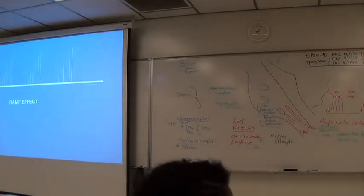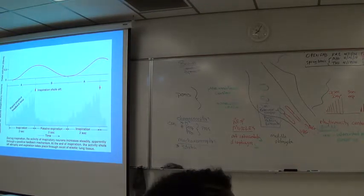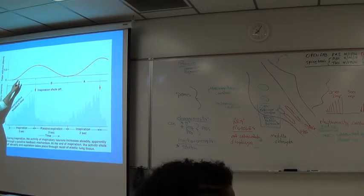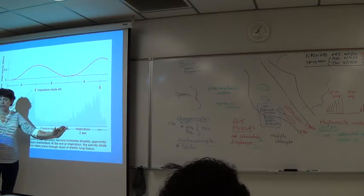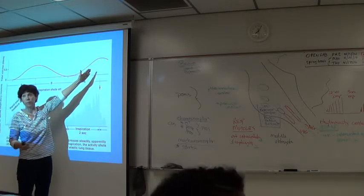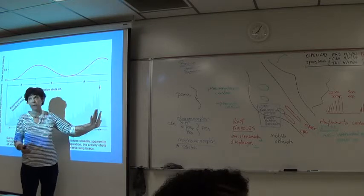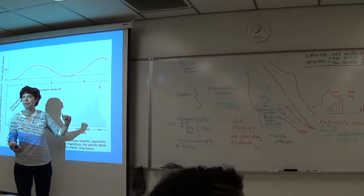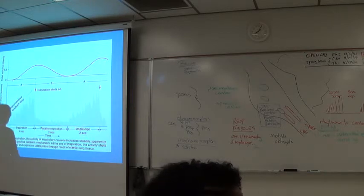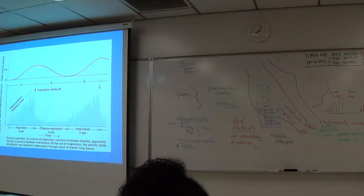So this is an illustration of the ramp effect, all right, similar to what I drew on the board. So, firing for 2 seconds, breathe in. Stops firing, you breathe out. Passive. Fire for 2 seconds, you breathe in. Why does it have to be a ramp effect? Why can't it just fire the same amount? Why do the number of action potentials increase? To cross over the threshold?